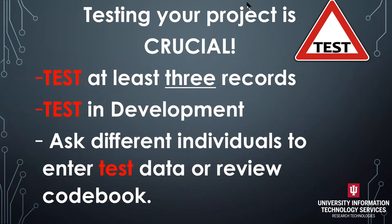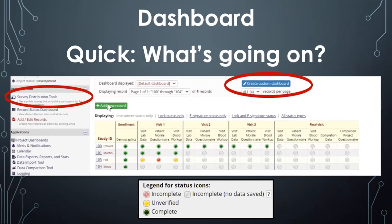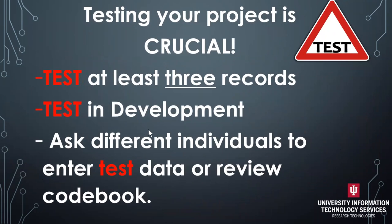As I mentioned, REDCap has 2 modes: development, where you do all your design and your development, and then production, where you are going to be collecting real-time data. We recommend you use the add edit feature to add at least 3 records and do a test in development. So if you go back to my dashboard, you can see that I can even add new records from the dashboard, but I'd want to walk through this entire process to make sure that it's working as I expect. Now, I may have another colleague also look through it, but I would recommend at least three records just to make sure that you're checking for typos, you're checking for workflow, you're checking for content, to be able to make sure that your project is ready to move to production.